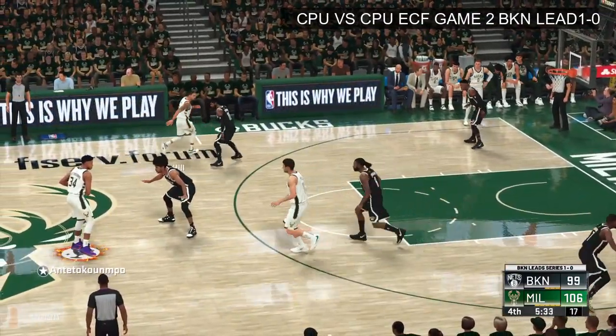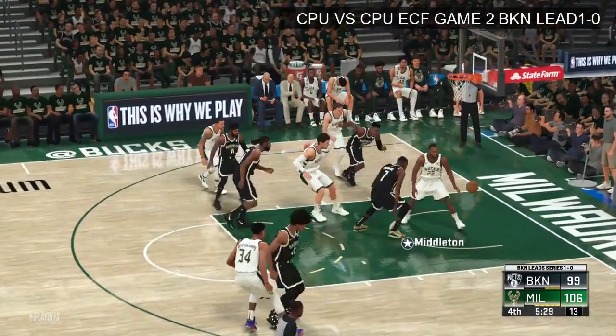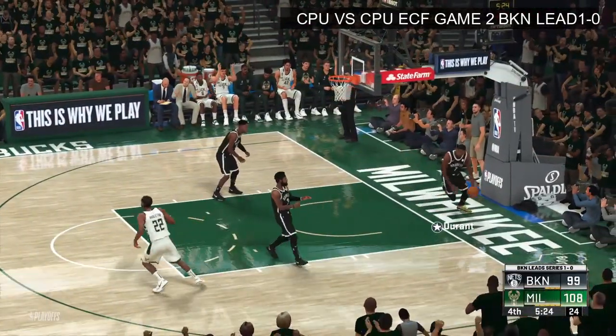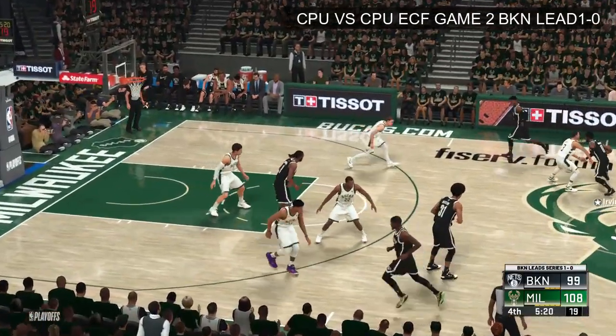Hill passes to Antetokounmpo. Inside, Middleton, and Durant sends it back. And Durant isn't just a powerhouse on offense. He also has a great sense of timing for when to block shots.